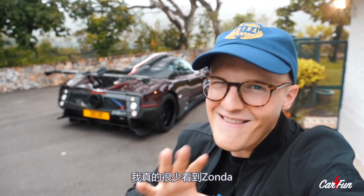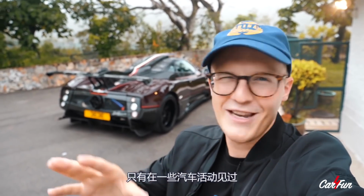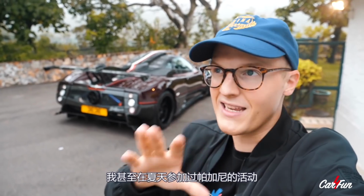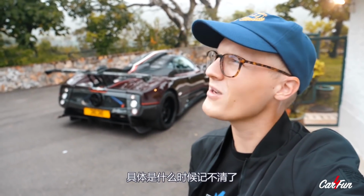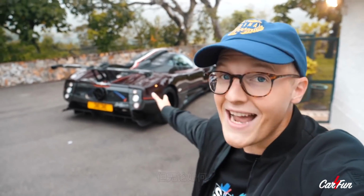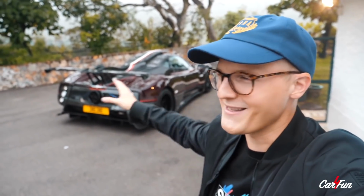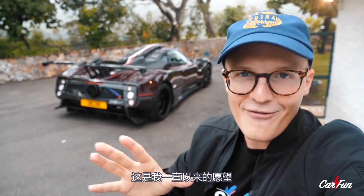Now, I've spent very little time around Zondas. I think I've seen a few roll up to car events, maybe I've seen some in dealerships, and I even attended a Pagani event back in the summer. When was that actually? But anyway, I've never sat in one, I've never been in one as it's moving. It's just a whole experience that I've always wanted to have and just haven't.